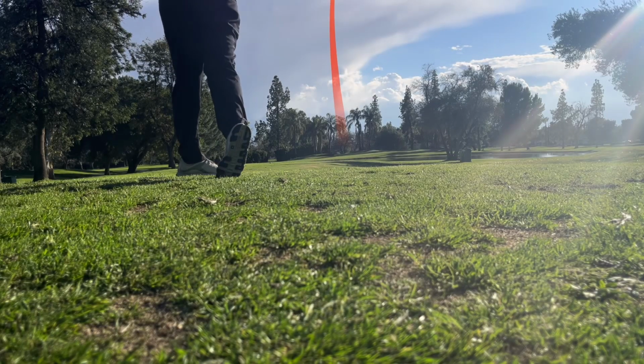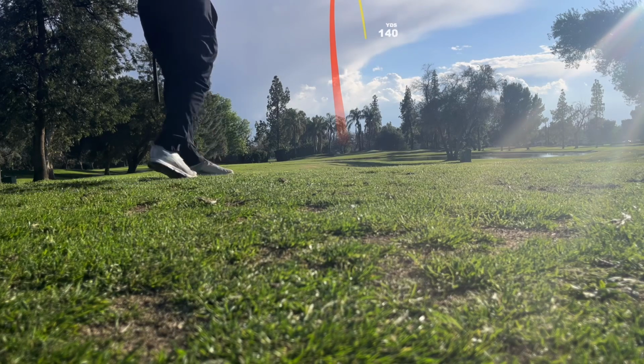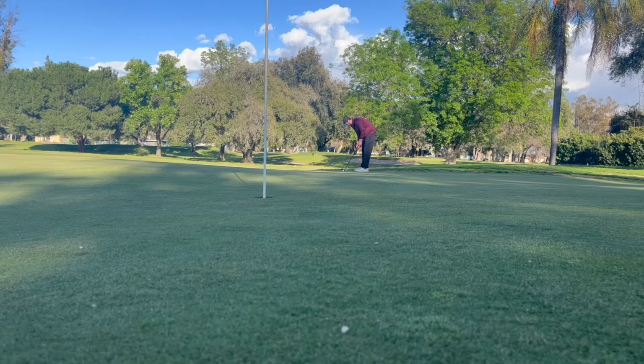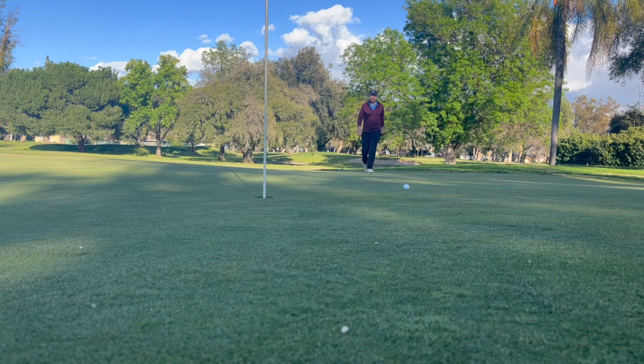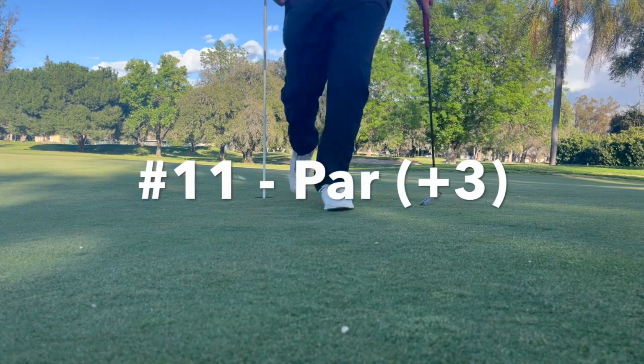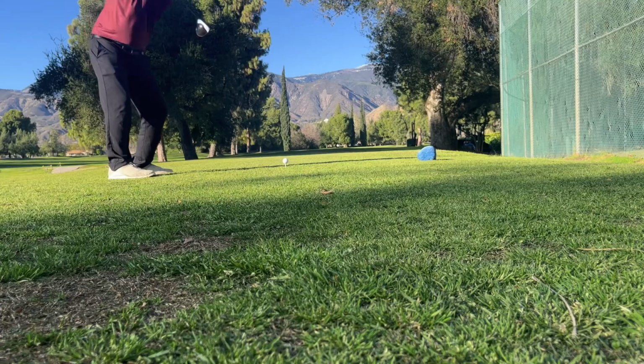Here we are, the 11th. Great hole here, water all the way on the right side. Play it pretty safe, just make sure nice side of the green. Again, not the best lag putt. Honestly, should have marked this, but luckily sink that one in again for another par.